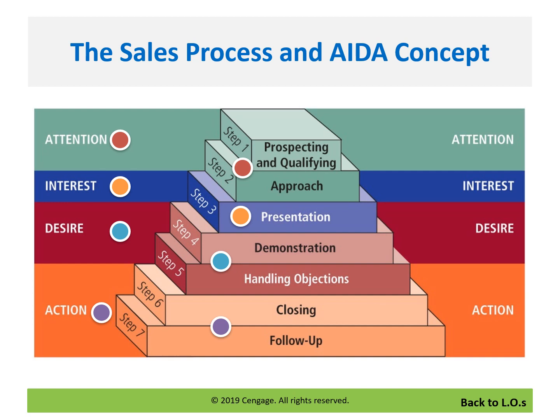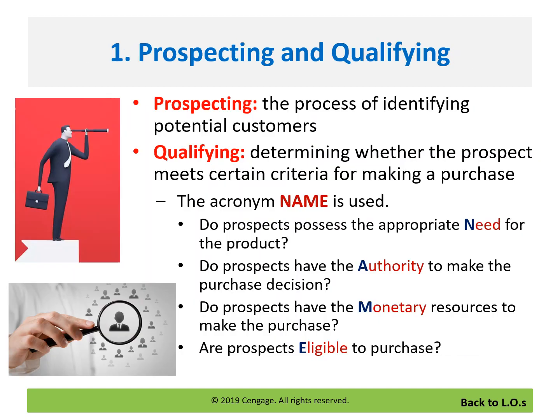Let's talk about more details of each step in the sales process. Prospecting is the process of identifying potential customers. The leads for prospects come from many sources, which could be online, trade show exhibits, previous customers, friends, vendors and suppliers, and social and professional contacts. Prospects are considered the lifeblood of sales representatives since no sales can be made if the firm does not have potential customers.